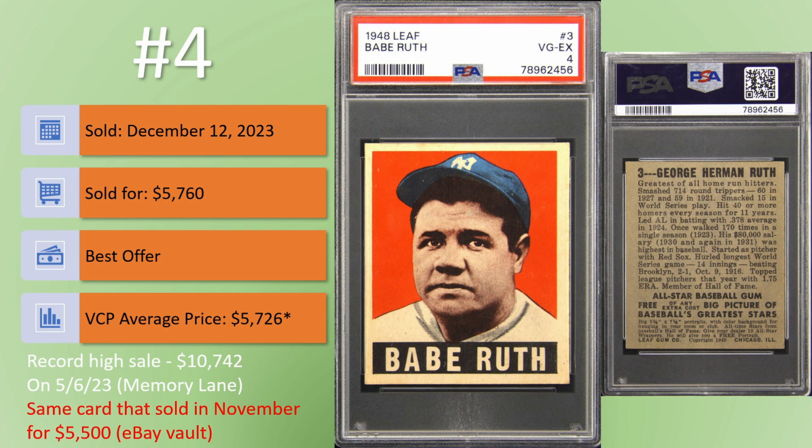Now, this particular PSA 4 was the same card that I reported selling in November for $5,500. And this was another transaction that was done through the eBay vault. I'm not sure if that's the reason why VCP did not pick this data point up from eBay. But it appears that it changed hands through the eBay vault. The purchaser of the card back in November flipped it and made about $2,500, looks like.